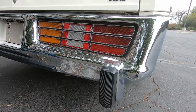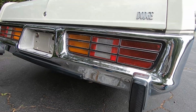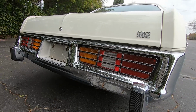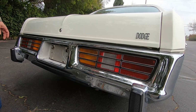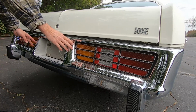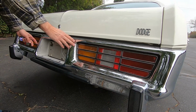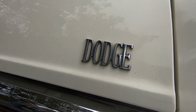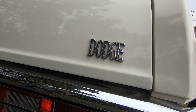So I'm into this bumper. I think it looks really cool. The amber lights, I think, are a new thing for this year as well. It's a European influence. I think the Mustang 2 might have been the first car to have amber lights like this, but the '77 and '78 Dodges did too. And I think this is the only badge on the entire car. That's on the outside, yeah.